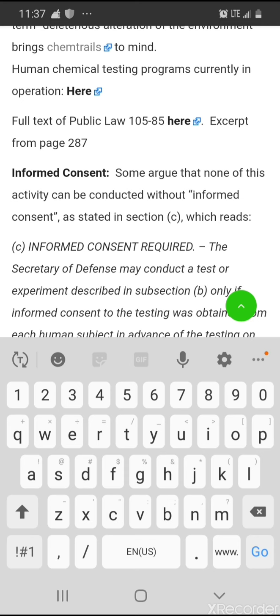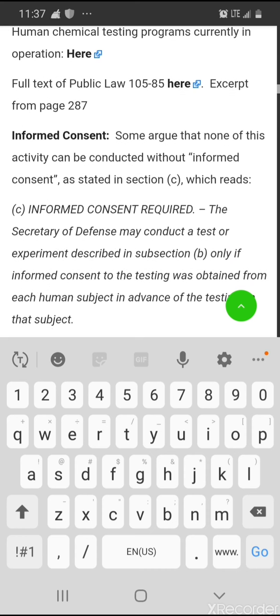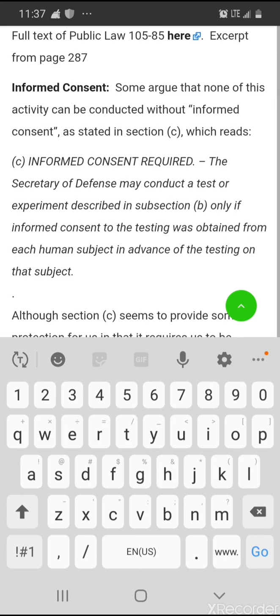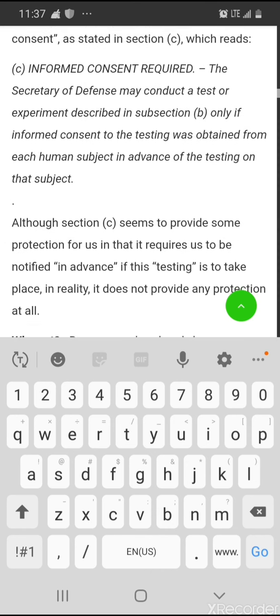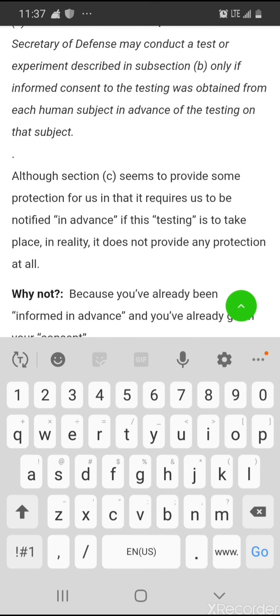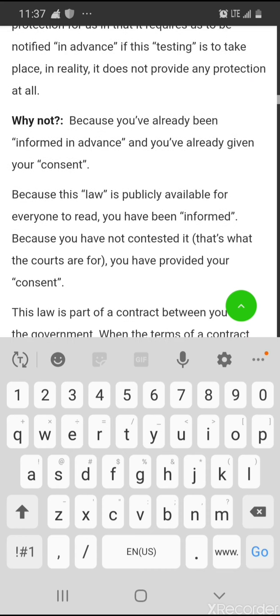Informed consent. Some argue that none of this activity can be conducted without informed consent, as stated in Section C, which reads, informed consent required. The Secretary of Defense may conduct a test or experiment described in Section B only if informed consent to the testing was obtained from each human subject in advance of the testing on that subject. Although Section C seems to provide some protection for us in that it requires us to be notified in advance, if this testing is to take place in reality, it does not provide any protection at all. Why not? Because you've already been informed in advance and you've already been given your consent. Because the law is publicly available for everyone to read, you have been informed because you have not contested it.